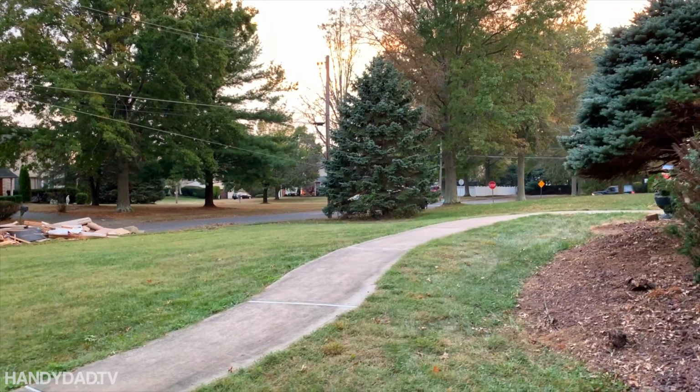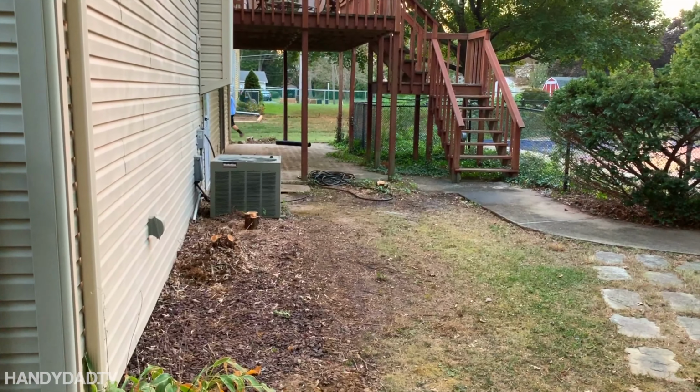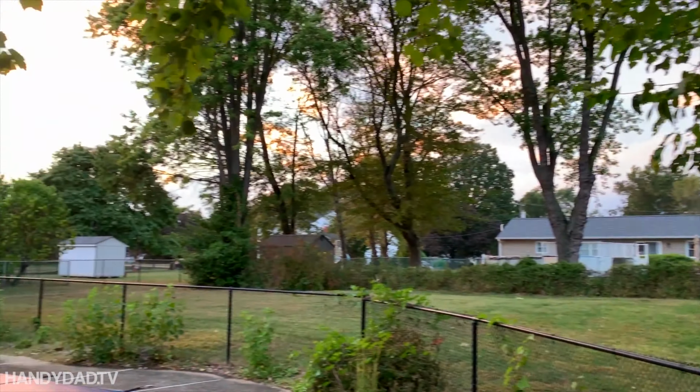So Josh really has 3 sections of his yard. Obviously the front, but then the back, there's really 2 sections of the back. There's this part here, which is kind of like an enclosed section that's accessible from the patio. And then on the other side of the pool, there's a whole other section of the yard. It's not a small yard. It's about the same size as mine, which is 14,000 square feet.